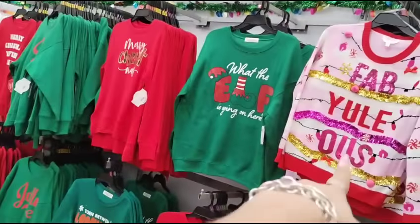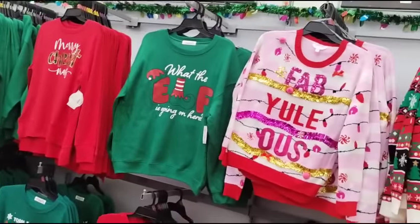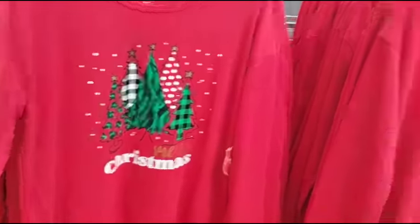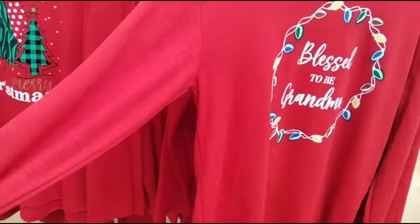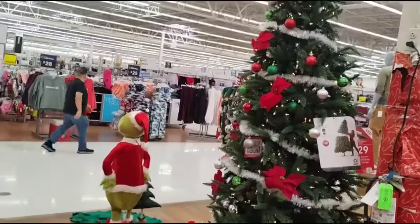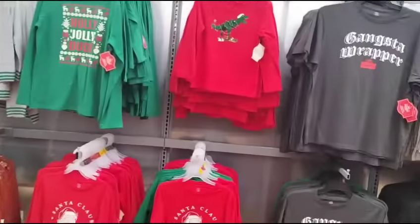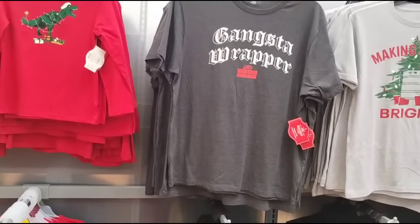I did get Fabulous, which I haven't worn because the weather. And they also have like this long sleeve knit jersey. This is $12. Christmas. Blessed to be Grandma. And look at, they have the tree. They have the Grinch. They have all of these. Gangsta rapper. That's funny. Making Spirits Bright.